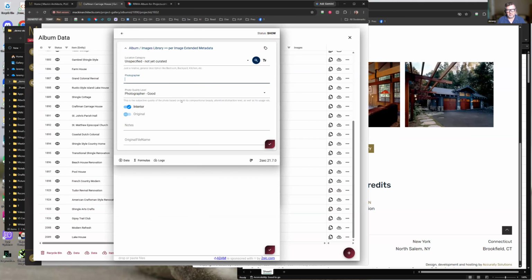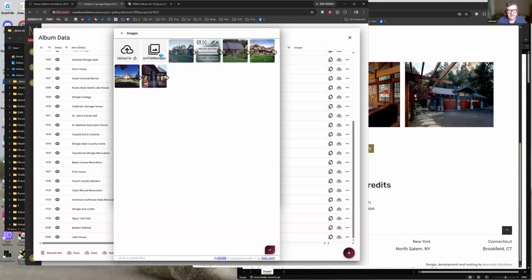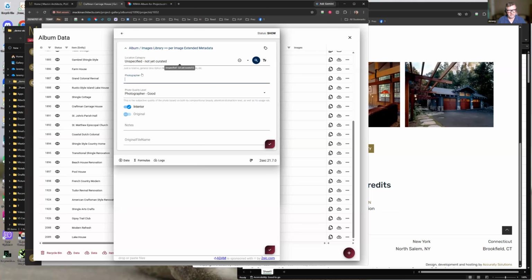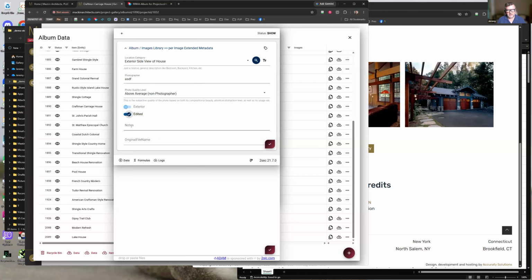If I click this, now per image, I can specify the photographer. I can say the quality is, oops, that's not quality. Let me look at the picture again. The picture was exterior side view. There we go. Photographer, I don't remember who that is. Actually, this was not a photographer. This was done with an old digital camera, if I remember correctly. It's not an interior, it's an exterior. It is the original. It has not been edited. Ralph said, don't feature this one. He actually did in a recent meeting. And another feature that hasn't been used yet, but the original file name is often pretty important.